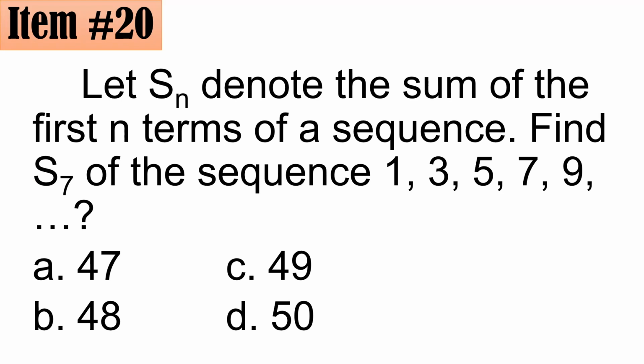20. So ano pong sagot ninyo sa 20? 49 daw? Okay. So take note ha. Kapag sinabi na po nating, in this case, we are now after the sum. And you could see na arithmetic pa rin po ito kasi meron tayong common difference na 2, di po ba?